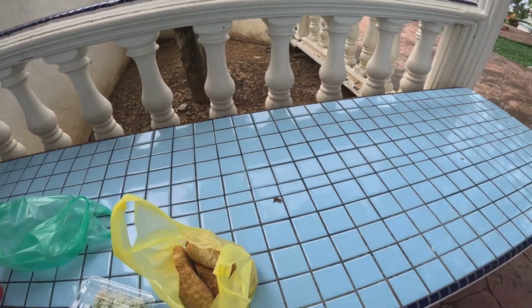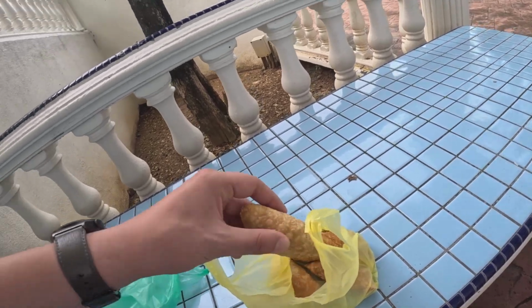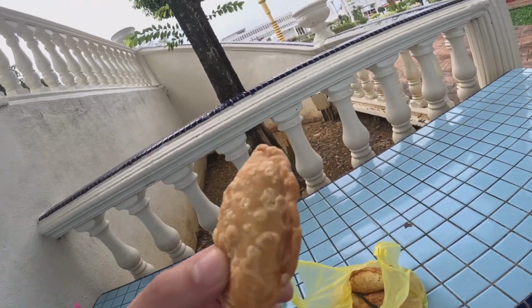So, no idea what these little kind of pastries are. It looks like an empanada, which you get in South America, or even maybe like a Cornish pasty, which you find in the UK. So let's try it. This actually is only 2 ringgit for 5 of them. So let's have a taste.